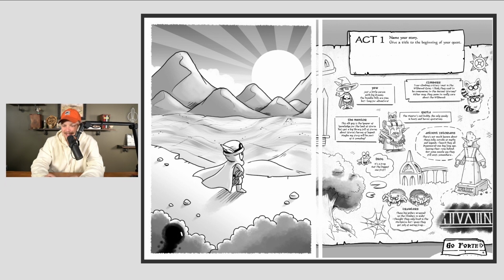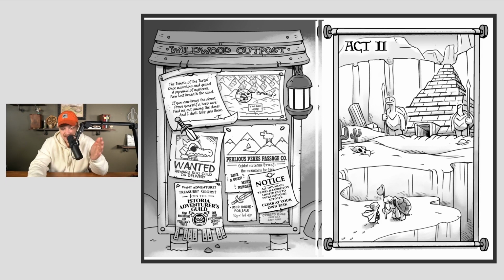And actually the definitions of these things are told as if you were moving through the world. So you get this updated, I want to say Pokedex of the world as you was moving through. You get to name your act, of course, and then the sign in the bottom right says Go forth. So we will. And then you also get to see the second quest board, which I love so much.